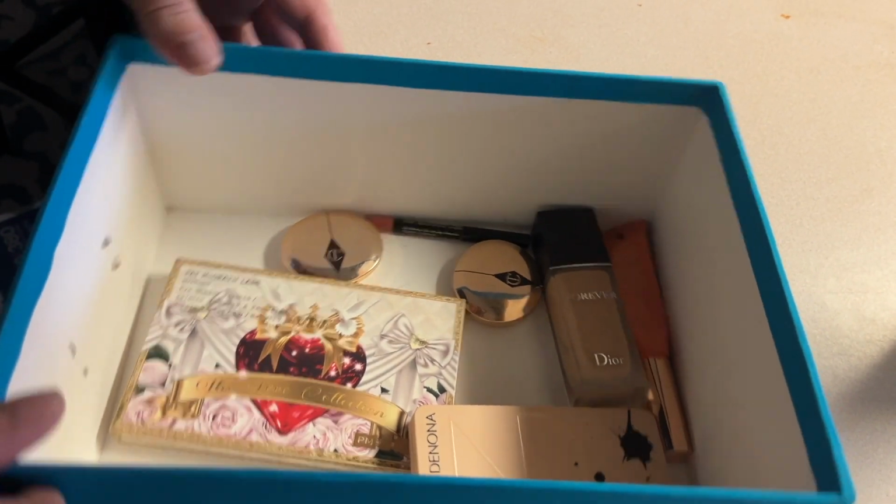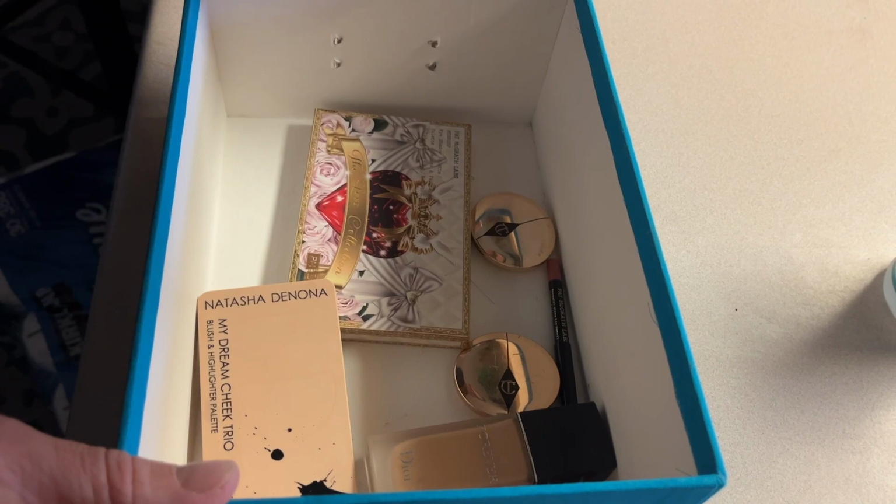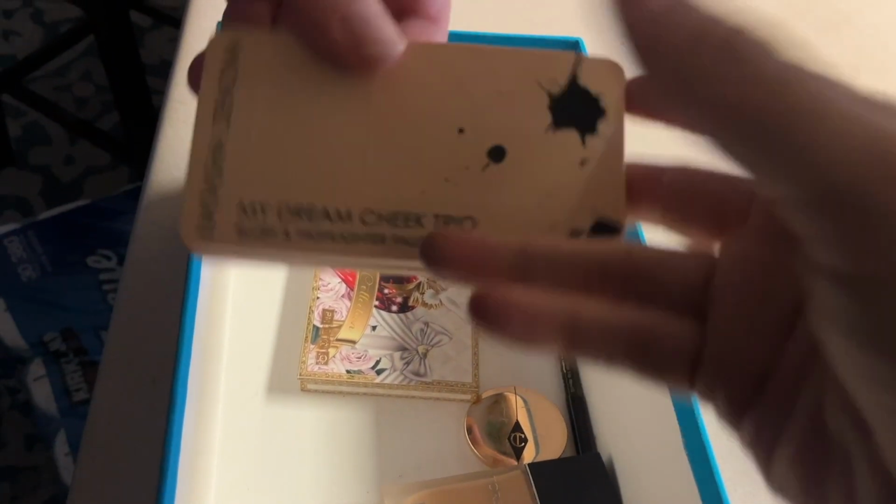I had a bunch of little spinny wheels last year for my That's Expensive project pan. And so I used those wheels to pick several products out of my collection. I put them all in a box, and I had my husband pick out the one he wanted me to work on. And he chose this. This is my Natasha Denona My Dream Cheek Trio. It's got a blush and 2 formulas of highlight. I rolled it in for 12 uses, and I have used it 12 times.